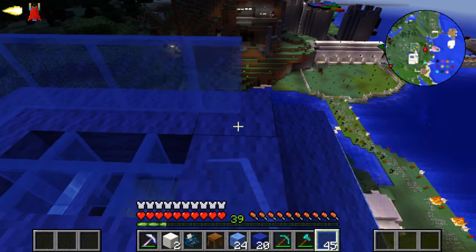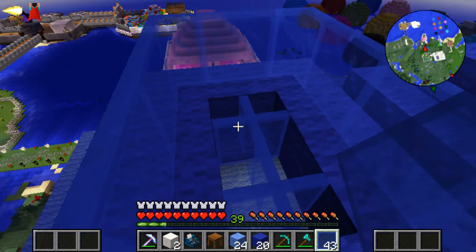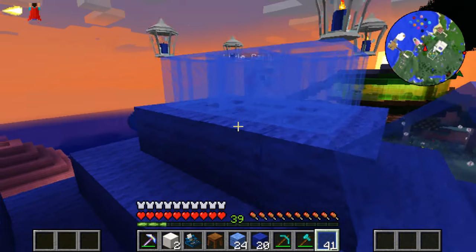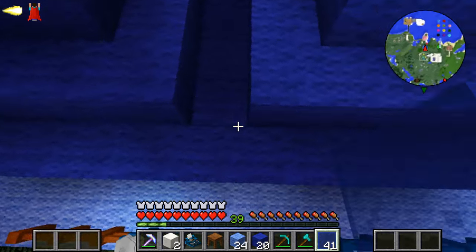Oh, the sunset is lovely tonight. It is getting dark, but you know what that means, little Kelly. Lots of mobs. We better get inside, little Kelly. Okay. I think that's pretty much finished. We're going to need some lanterns up there too, but it's looking pretty nice.